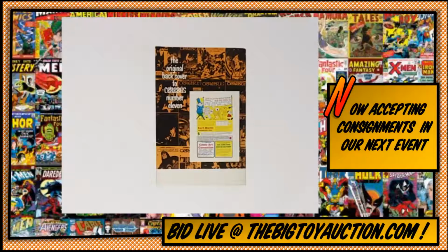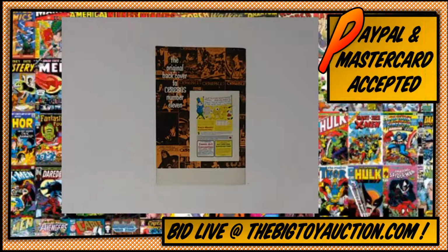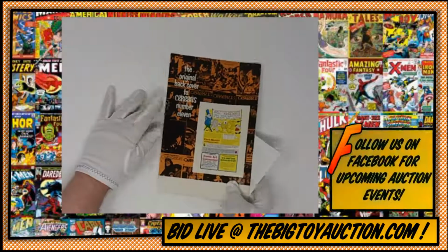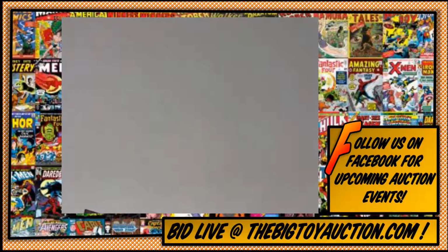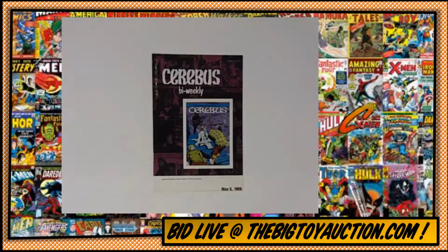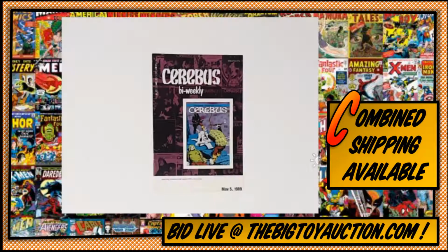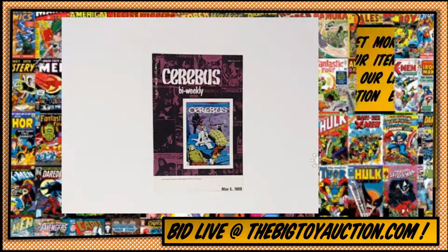Brighten it up a little bit for you so we can see it. And again, pretty good corners. Not a ton of yellowing. Just a little bit kind of cream, slightly off-white. Nevertheless, a great read. We're moving on to number 12, Cerebus, number 12, Bi-Weekly, by Dave Sim.